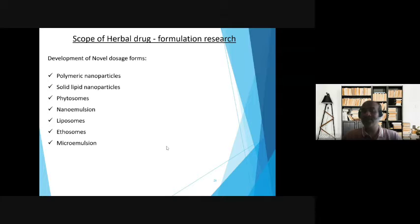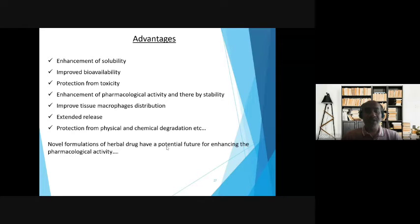Again, we can do this for herbal molecules, polymeric, solid lipid, phytosomes, nanoemulsion, liposomes, ethosomes, microemulsions. All these can be made using herbal drug. There's a lot of research going on these platforms. Okay, the advantages would be enhancement of solubility, improved bioavailability, again, protection from toxicity, and enhancement of pharmacological activity and thereby stability. Why I want to highlight this here, because there is a lot of data needed to prove that, okay, for the herbal drugs, it is very pharmacologically active, and also we have to perform the stability studies as well, and we have to improve the stability if needed.